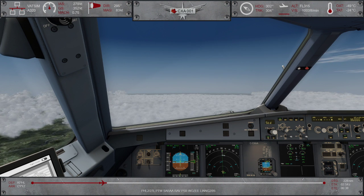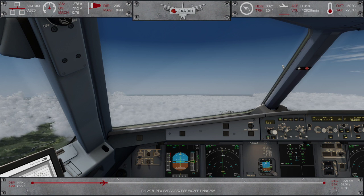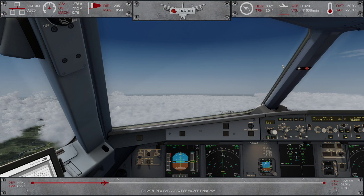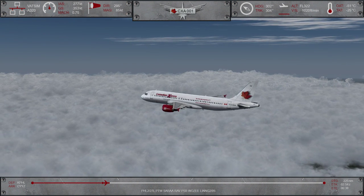United 1446, you're 4 miles from Martin. Maintain 3,000 until established on the localizer. Cleared ILS 27 right approach. Maintain 3,000 until established on the localizer, United 1446. November 734 Mike Mike, the Wilkes-Barre altimeter 2968. Descend and maintain 3,000. 2968, 3,000 for Mike Mike. Cactus 585, turn left heading 030.